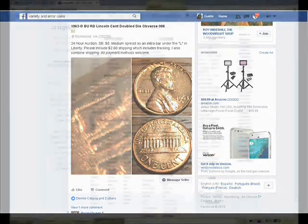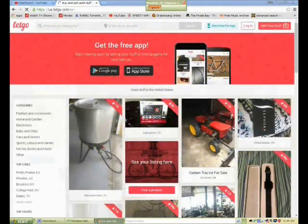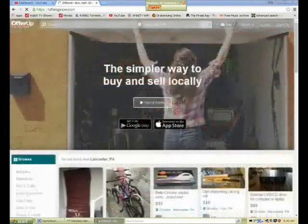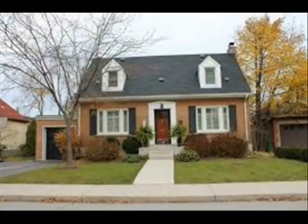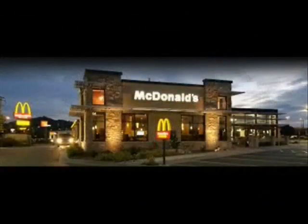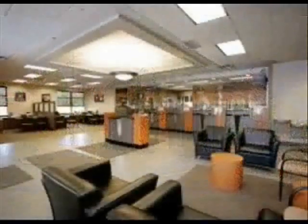Now, with Craigslist, OfferUp, and LetGo, you'd be selling directly and locally in your area. If you were to go that route, make sure when you're meeting up with people, I don't ever have them come to my house. I just don't want people who I don't know buying coins from me to come directly to my house. I typically will have them meet me someplace public, like a McDonald's or Walmart. If it's a higher dollar coin, I have them meet me at my bank.